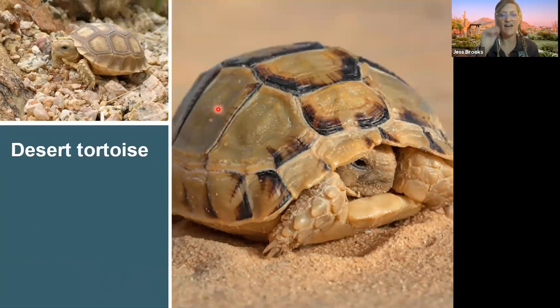So let's get that poll going for the desert tortoise. You have a full minute. So a desert tortoise, this is our state reptile. Their lifespan is 50 to 80 years in the wild, which is amazing. They spend about 95% of their life underground in burrows and rock shelters. They're inactive most of the year.